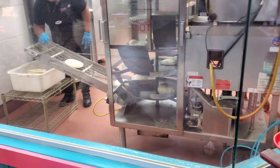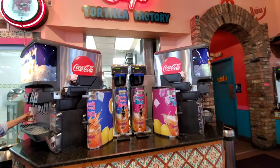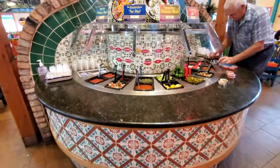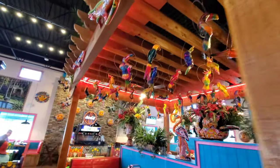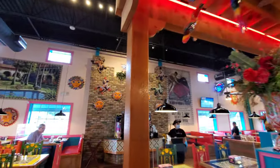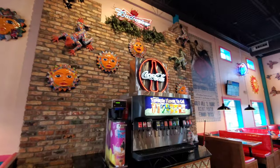Ollie, we got free sofias. Nice. There's their soda fountains. Nice neon. Then over here, they got all your salsas and condiments for your meal. Look at all the awesome birds. Just the decorations in here are wild. And then they got another soda fountain right up here. I like that. The Coca-Cola neon.